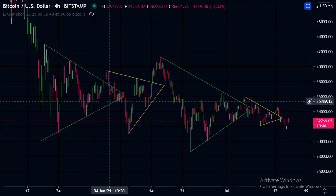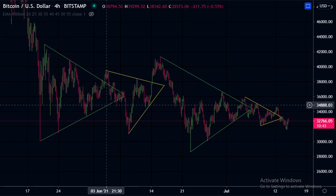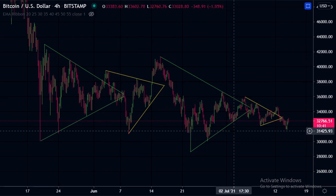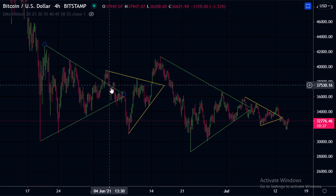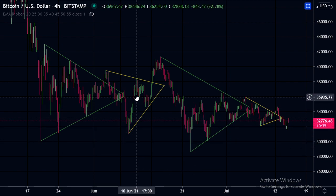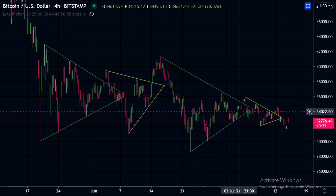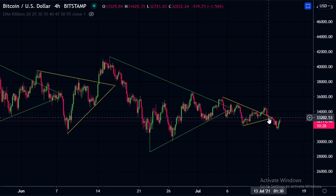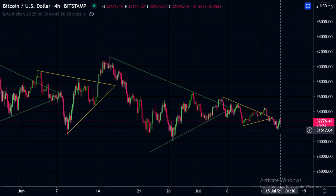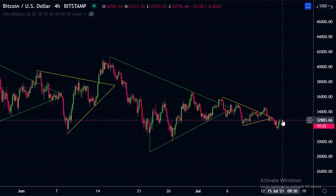Back to Bitcoin, we did also talk about this triangle fractal pattern that seemed to have been repeating, where we were in the triangle, we would have a breakout, that was a fake out, come back to the apex, have a drop down, form a new triangle and repeat that fractal. And we can see we did have that breakout. We made that video here as we came back into the triangle. So we came back to the apex, we've had a drop down, and now we're coming back up.